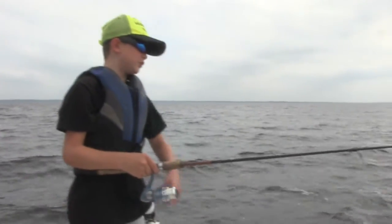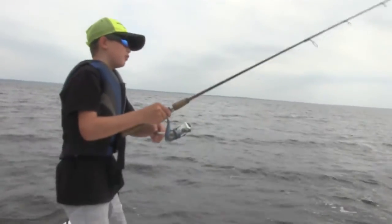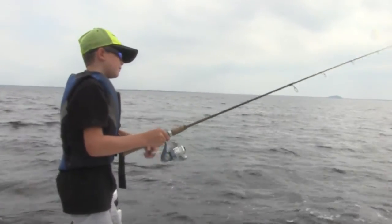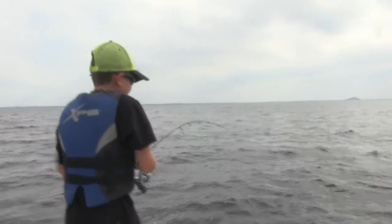So what you're going to do is reel it in until you feel your weight, like your lure. Then what you want to do is jerk it a little bit. Keep on jerking it. There, right there, boom, that's how you do it. Pretty nice one.